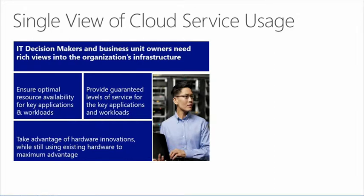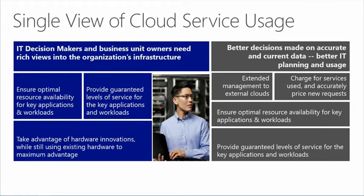So to finish up here, I want to just think about a single view of the cloud service usage. It's all about IT decision makers being able to have the views that they need to make the best decisions and ensuring that they have the optimal resources available, delivering the best services, and taking advantage of the hardware innovations that may exist in the environment already. Those decisions can then reduce costs in terms of hardware that they procure or infrastructure resources that they spin up, and want to make sure that they're having the optimal provisioning solution that's out there for their end users to be able to leverage. So that sums up the gist of what we're delivering in terms of SLA insights and reporting and taking advantage of chargeback to be able to do that.